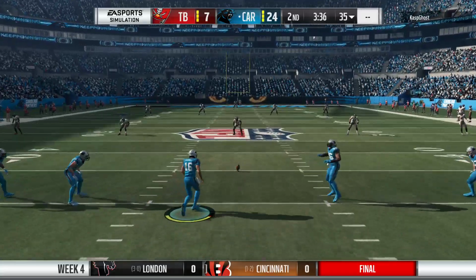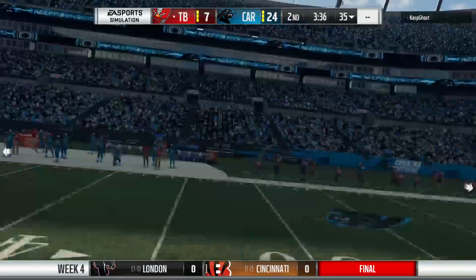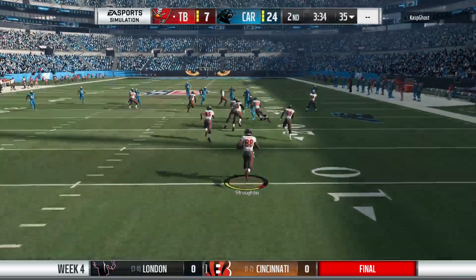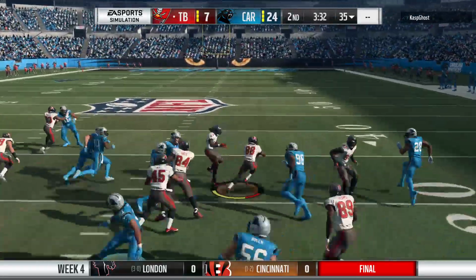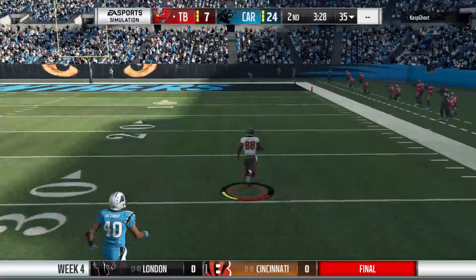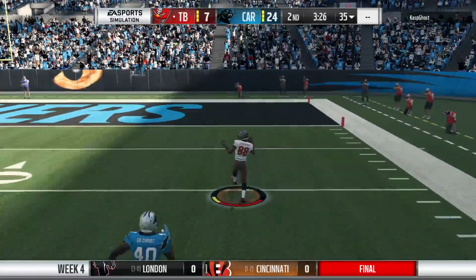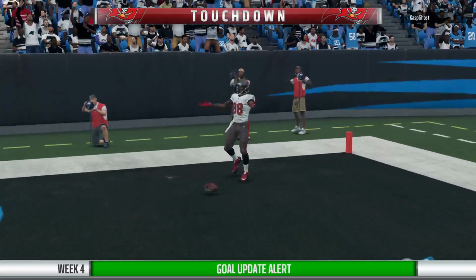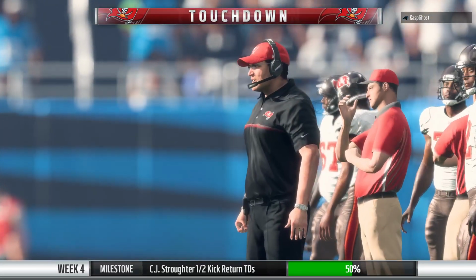Out is the kickoff unit as they run up and send this one away. This will be taken in at the 1. And he's got daylight. It's a foot race. 30, the 20, 10. Touchdown, Tampa Bay.